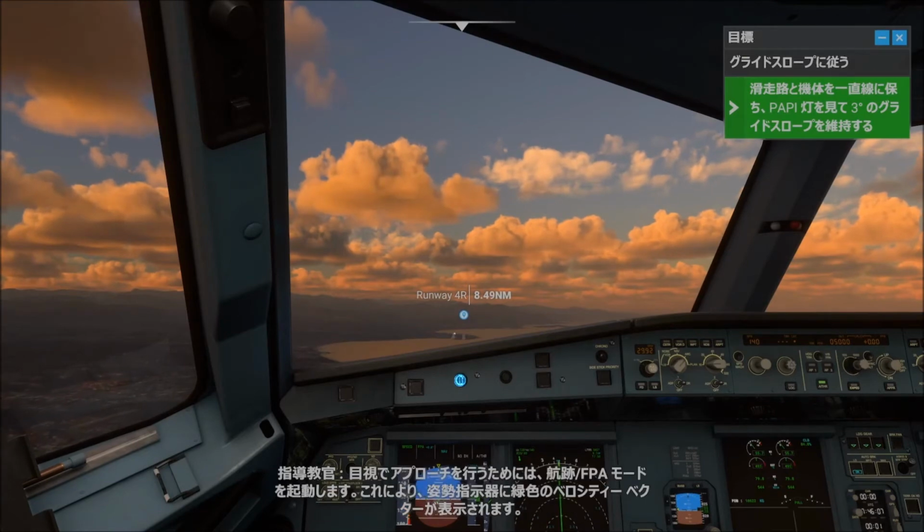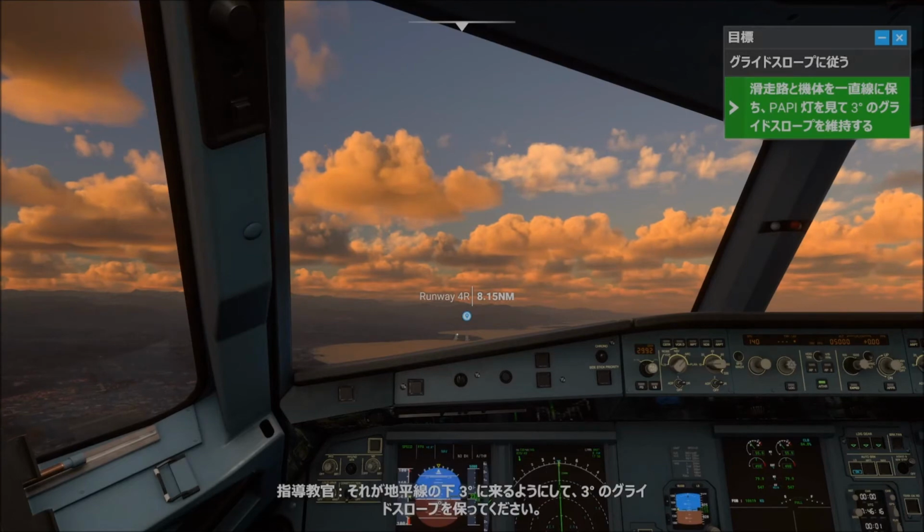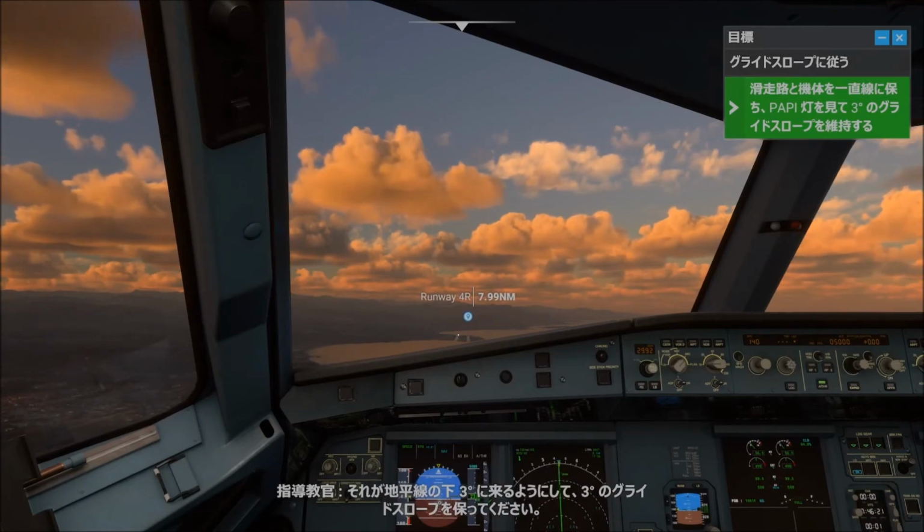For a visual approach, we have the track FPA mode activated. This will display the green velocity vector on your attitude indicator. Place it 3 degrees below the horizon to follow a 3-degree glide slope.